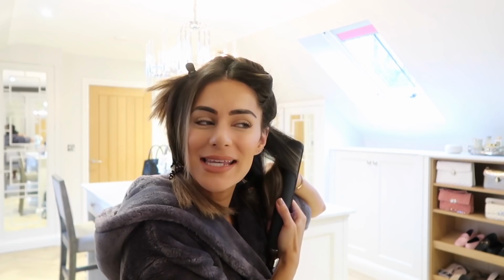You just twist it outwards and I tend to pull down a little bit more so that it's not too ringlety. Pulling down seems to make it a bit more wavy. And then leave the end bit mostly straight, like so. And the same again. Just keep doing this all over one side of your hair and then you'll do the same on the other side.